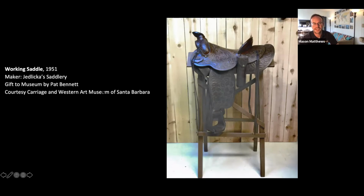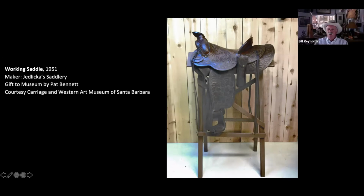Great. And one last question while we're on this slide. Someone asked, they thought this saddle was made for a lady. Is that correct, or is it made for a man? Well, that's an interesting question. I wonder why they feel it would be made for a lady. Is it because it looks short?